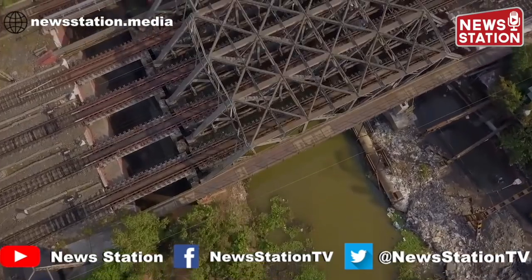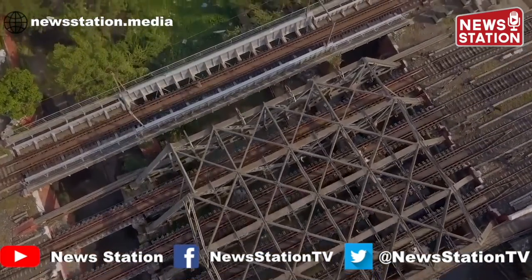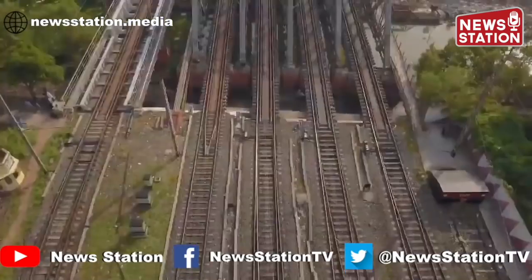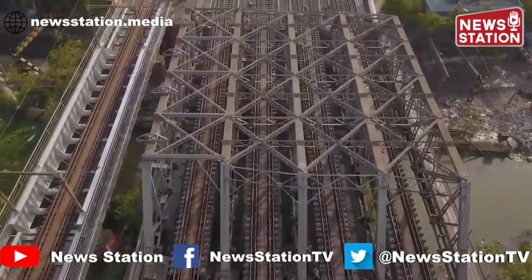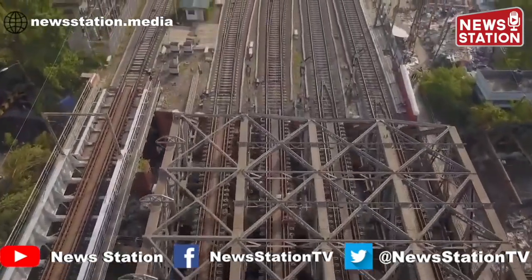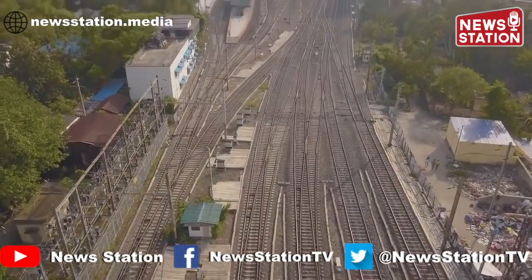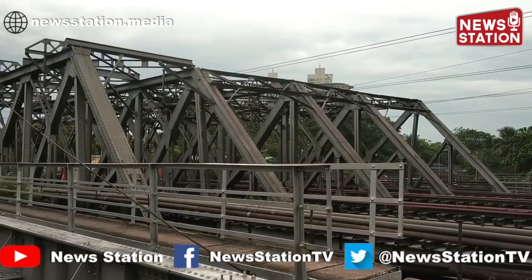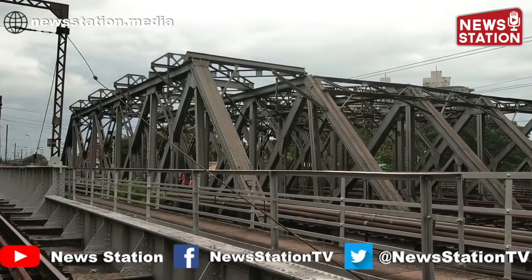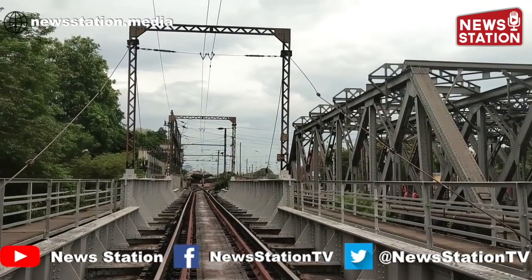The bridge spans a canal and a road on either bank of the canal. The bridge is an RUB as well as a waterway. The bridge has 4 main lines on it, namely up suburban line, down suburban line, up main line and down main line. Thus, the bridge is the heart of the Sealdah Yard. On the southern end of the bridge, there is another bridge, semi-through type girder, which has one track, line number 5, over it.